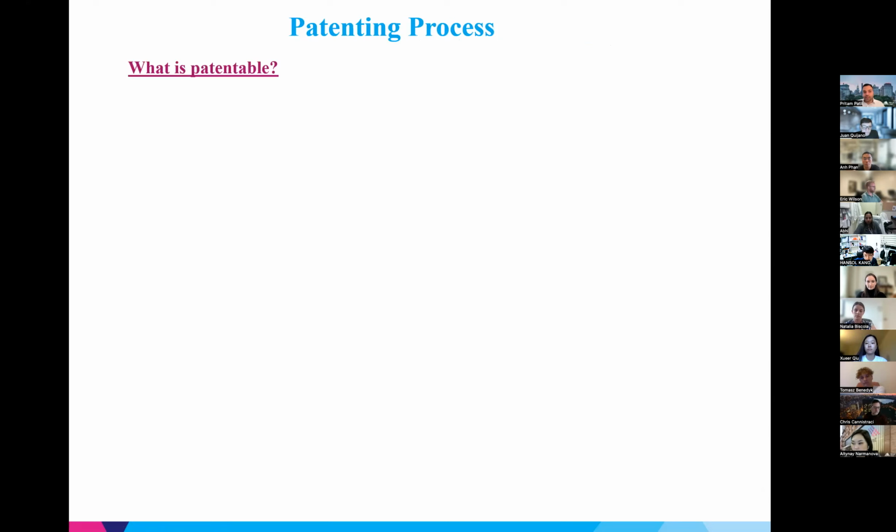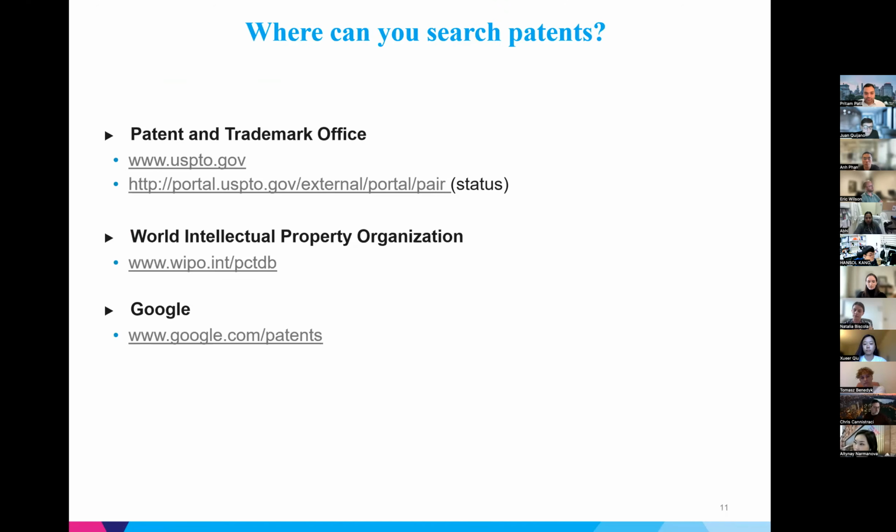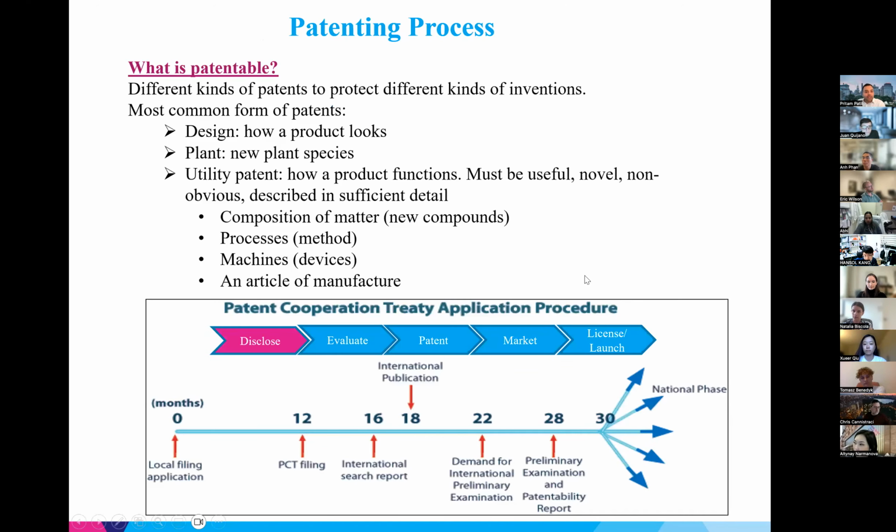Now, I'll go over the patenting process as well. What is patentable? Usually different kinds of patents are used to protect different kinds of inventions. And there are typically three types of inventions. One is design. A design patent is used a lot in the medical device space, where you have a device that looks a certain way, has certain components and certain specifications. That's when you could use a design patent. Then there's plant patent, and this is specific, where you could patent new plant species. In our business, we don't come across this a lot. In fact, almost none, because we are in the healthcare business and very few such patents emerge.